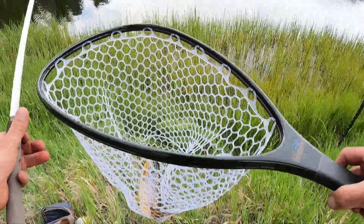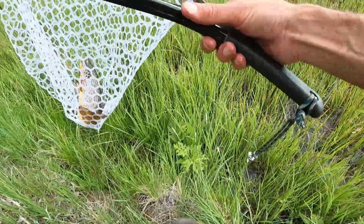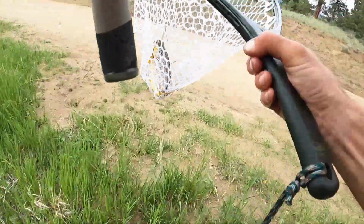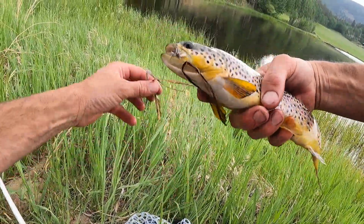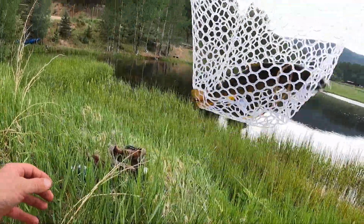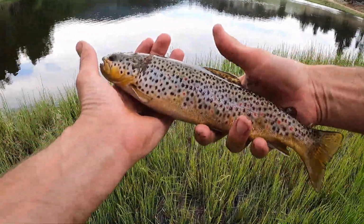Oh, I gotta get my hand wet. Yeah, I always wanna get your hand wet before you pick up fish. Especially these trout. They got sensitive scales. Let's grab this guy though. Really pretty fish. Really pretty. Oh, hang on there, buddy. Mud on him, so we're gonna get this dude in the water.